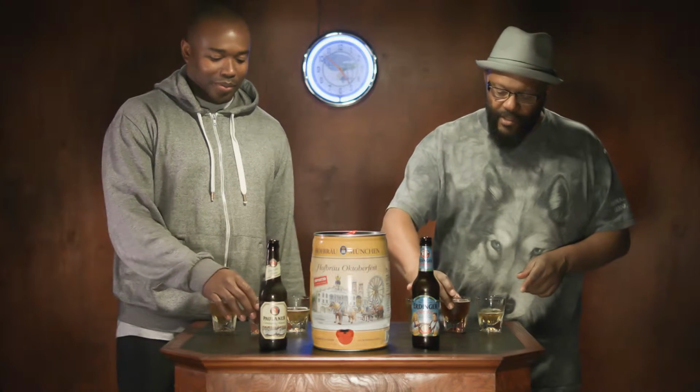Very good. Very versatile beer. Tastes great. Light. Smells good. Honestly, I'm very impressed. So again, this isn't one of the traditional Oktoberfest beers, so now we're going to move into the more traditional. Let's do it. Okay, so this is the Paulaner.